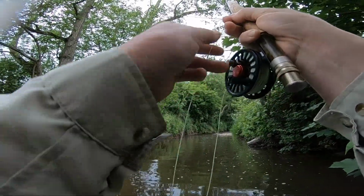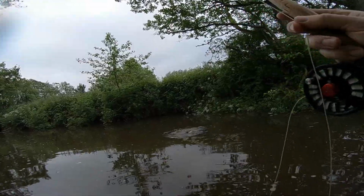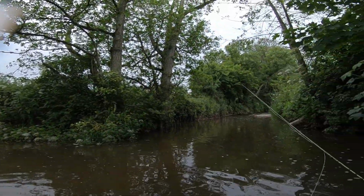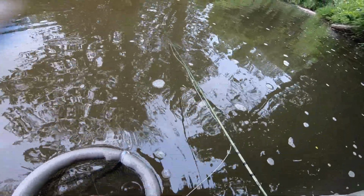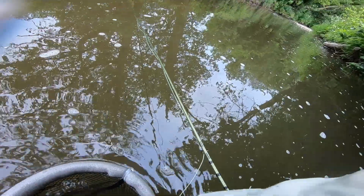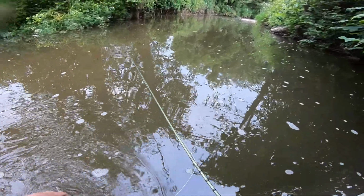Crikey, that's a jumper. Nice fish. Well, as you can see, you can wade up this side. You have to cast over the other shoulder, but at least it does allow you to fish into that run. Right, and you swallowed it. Cool, yeah. Well, I'm getting that up without forceps.